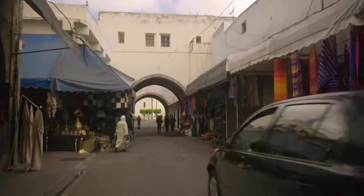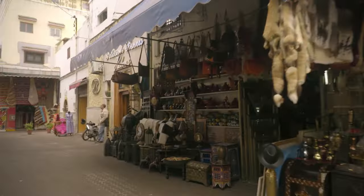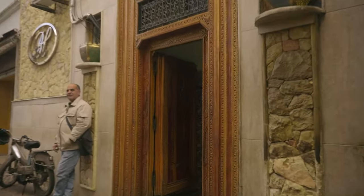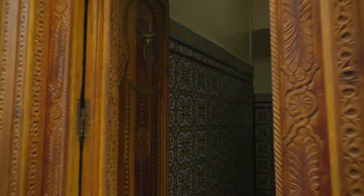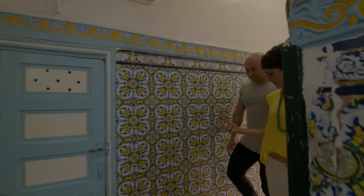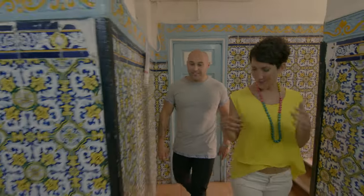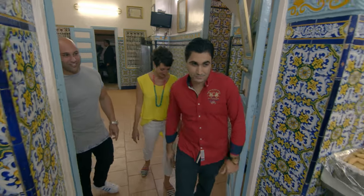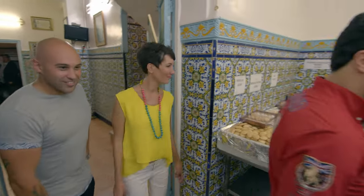To give me a good send-off from Morocco, Sophia has invited me to a party at her family's home. I've been charged with bringing the sweets. So we're heading to one of Casablanca's most famous bakeries. So this is where with my family, we always come and buy lots of patisserie. Hakim's family have owned the patisserie for three generations, and their signature pastry is the corne de gazelle.